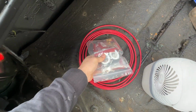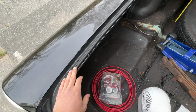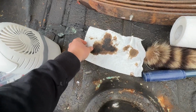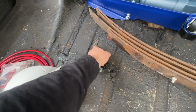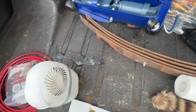Here, though, I got this with the car, some extra air lines and fittings. It does leak a little bit getting into the trunk. The trunk liner has been redone, but it's not 100% perfect, so I've just been keeping an eye on it. It's got this towel that I actually use. I don't know what is inside of, what's it called, fuel stabilizer. Spilled a little bit right here. I dabbed it up, and it sucked that oil right out of the ground, so I don't know.